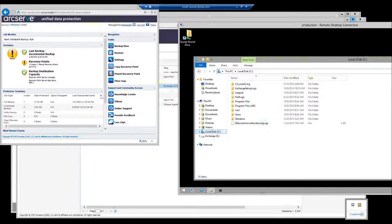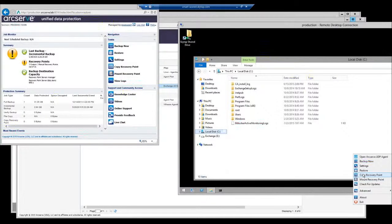And the last restore method. By the way, any agent that's on the tray icon, you can right-click on it and get to those options like mount recovery point, copy recovery point, which is kind of an offloading facility where we can take it off to another piece of media, so you can run with it if you needed to. Say your building was on fire, you can hit copy recovery point. It'll dump something to a USB drive, and you can run out the door, and you have a copy of your server with you, ready for bare metal DR.